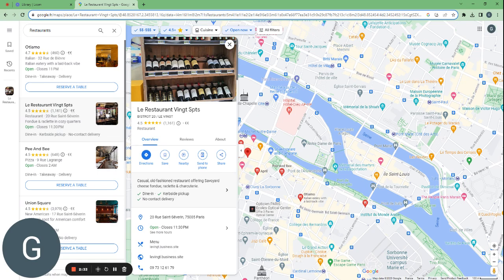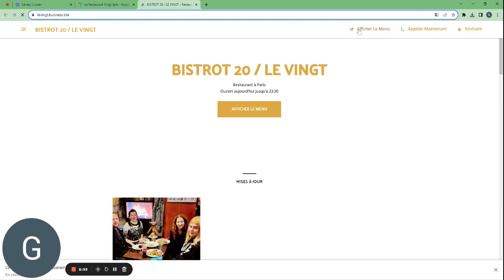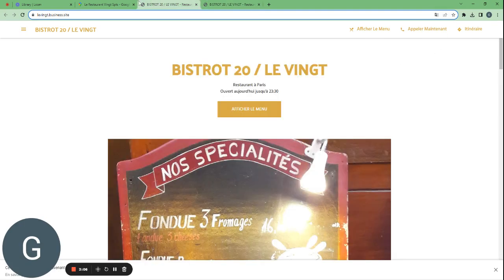It's very important because the reviews might let you know what is good, the plus, and also what is bad in this restaurant. So for the menu, it will depend. Some restaurants, like this one, have a menu directly integrated. So you can open it on a new tab and directly see this menu. So let me display it. And here you can see that, for instance, this fondue is 16 euros. But yeah, you can see that the menu is not very nice.